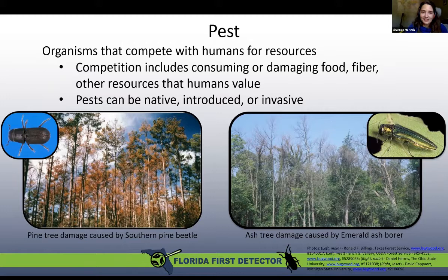And so pests can be native to an area or they can be invasive or introduced. For example, this slide shows two different forestry pests. On the left is the southern pine beetle, which is a native species that attacks pine trees. And then on the right, we have the emerald ash borer, which is an introduced or invasive species that attacks ash trees. So they're both considered pests, even though one's native and one is invasive.